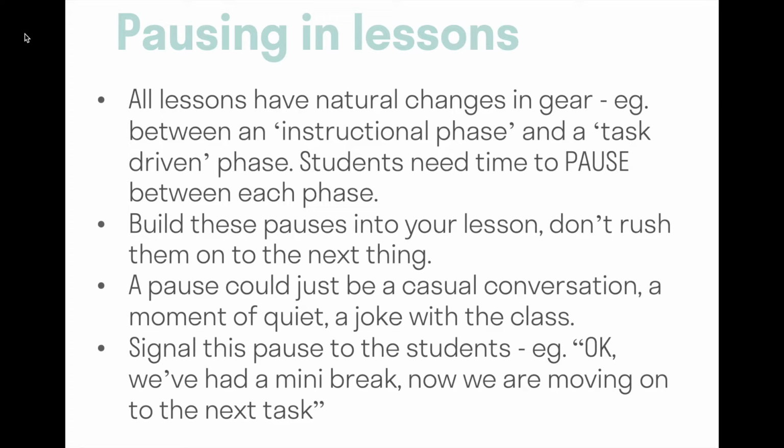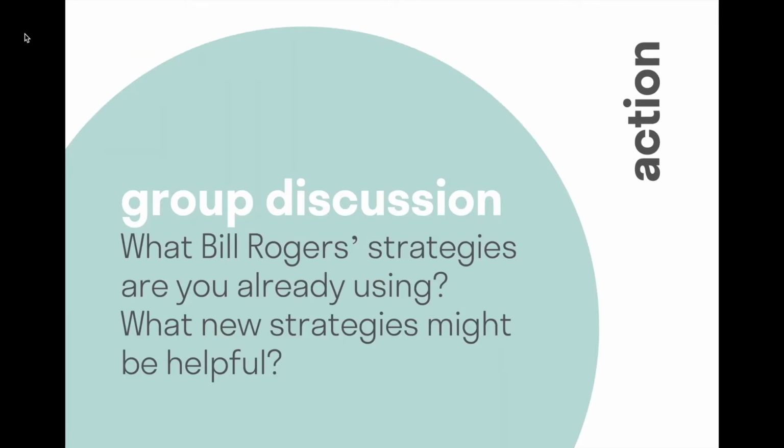Rather than sort of getting flustered and thinking, oh, we can't talk about this. Come on, you start working, and then a kid will keep talking about the rugby scores, and you might mention something back to him and have a joke, and then the other kids don't understand what they need to be doing. It's just about taking that moment to pause, to signal the pause, and then to move it back onto what you should be focusing on.